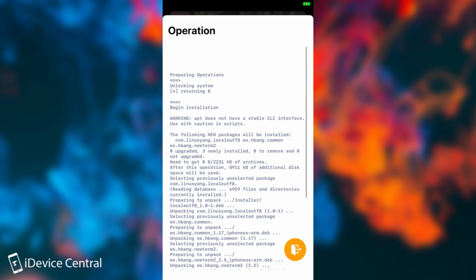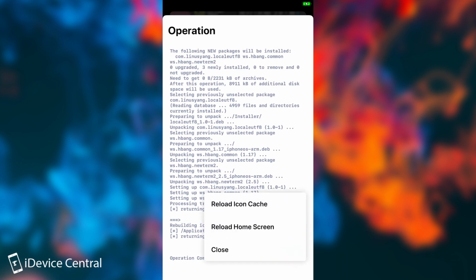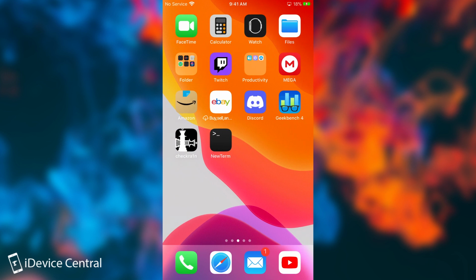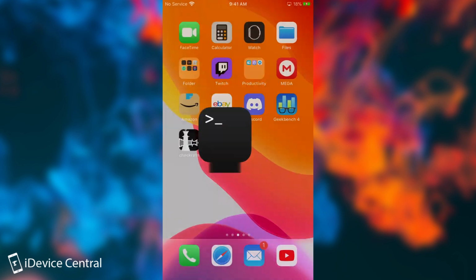And at the end, once it has been installed, you press in here on this little door and you have the option to either reload the icon cache or reload the home screen. Pretty good, which means that you don't have to respring every single time. You can just reload the home screen cache. For an application like that, it would have worked pretty fine. It depends on your scenario. But yeah, it has installed indeed the terminal and it looks okay. So yes, it can install packages.